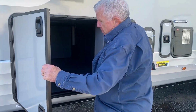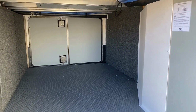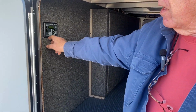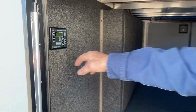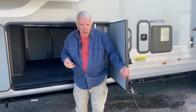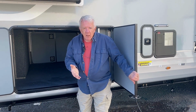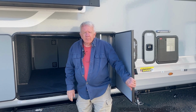This is the other side of the mother-in-law apartment. And right here are the controls for the auto leveling system. So right now it's not activated, but basically once you're parked and disconnected, you push auto level and walk away. And the system just kind of sits here and hums and spins and whirs for a few minutes, levels everything up, unloads the suspension, it goes beep beep, and you're good to go.